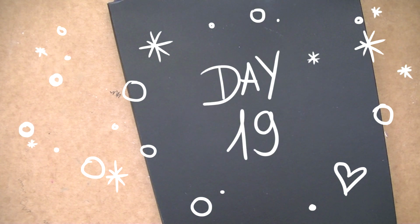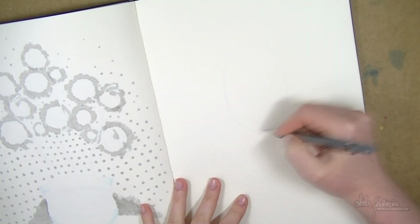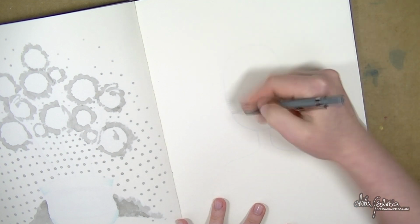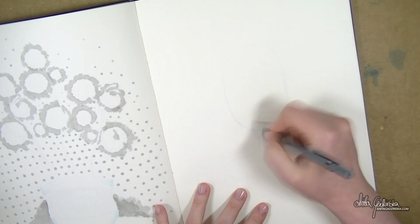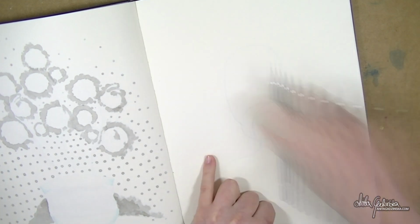Today we have a big occasion because I went to a friend's yesterday and I picked up a whole bunch of new Copic markers. She doesn't use them anymore, at least at the moment. She only used them for coloring books, and she's not into that at the moment, so she was really generous to lend them to me.